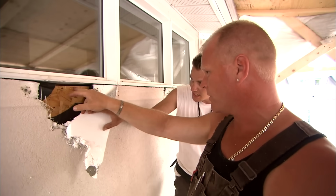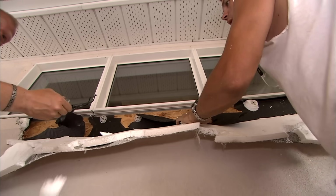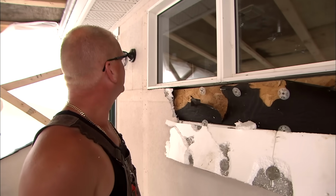So when an inspector walks around, what does he see? He thinks there's insulation there. There's about that much batt insulation on the other side. Do you see any shims? No wonder this thing sagged. Interesting. Very interesting.